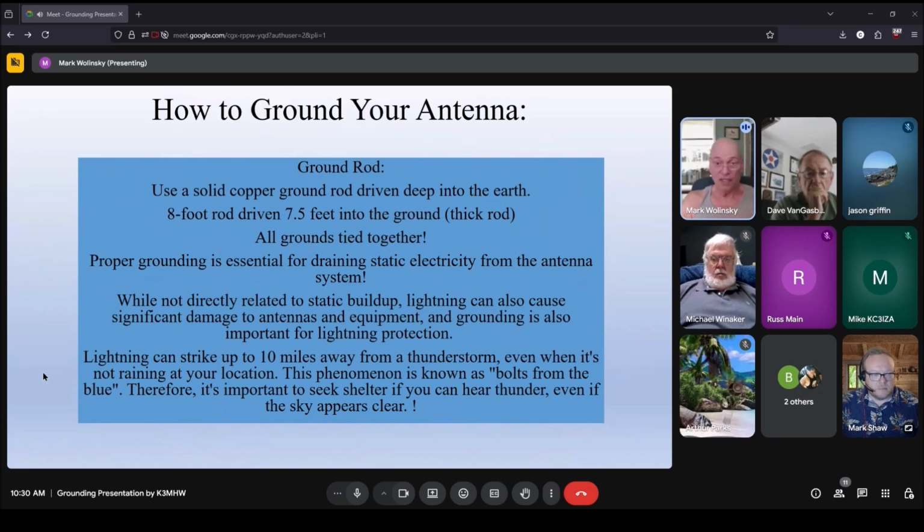So if there's a thunderstorm 10 miles away and it's sunny and not a cloud in the sky where I am, which happens a lot down the shore here, you could still get hit by lightning, both you, your equipment, and your buildings. So even if the sky is clear, if there's lightning within 10 miles, you should take precautions about being outside. You probably shouldn't be cutting the lawn and all that.